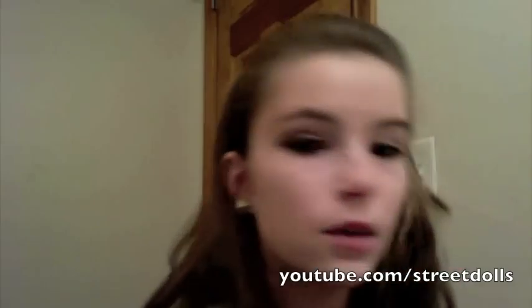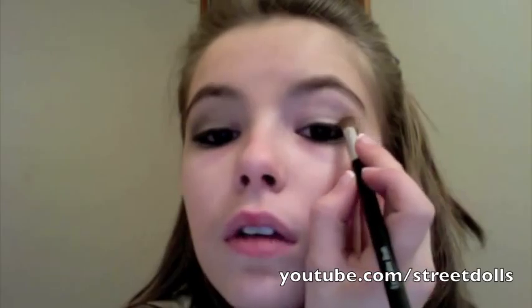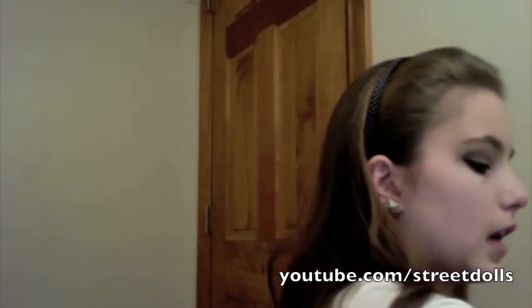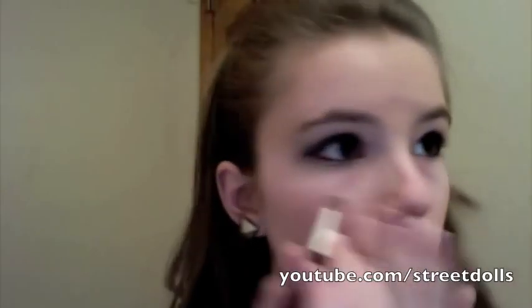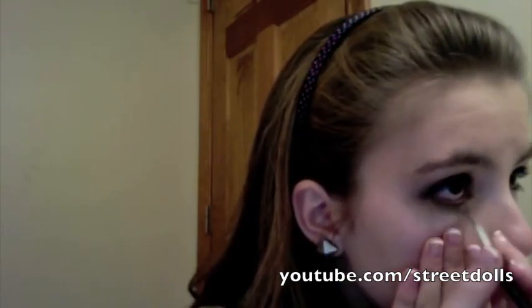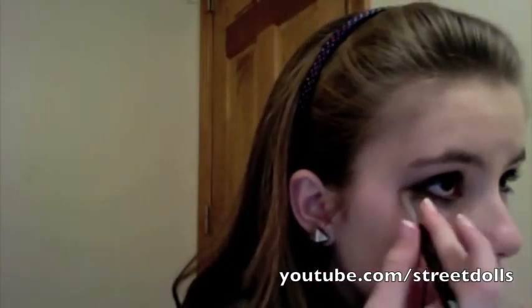This is not a very flattering angle, but that's okay. Okay, so I'm trying to do it on the webcam, but it's kind of confusing me. Yeah, I'm just going to look towards the mirror. All right, so I'm also going to use this color with an angled shadow brush and place it right below my bottom lashes. I'm also going to put a little bit of cover-up on to cover up any mistakes. And, yeah. Alright, so that's good for that.